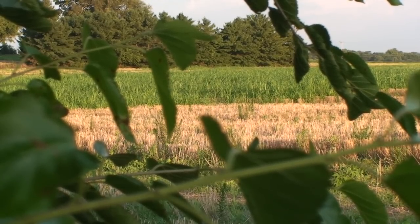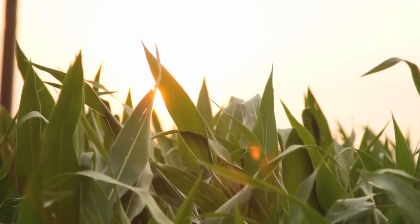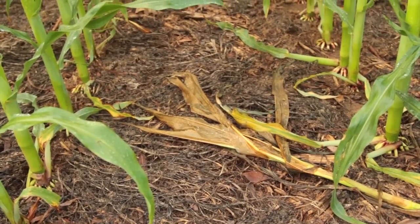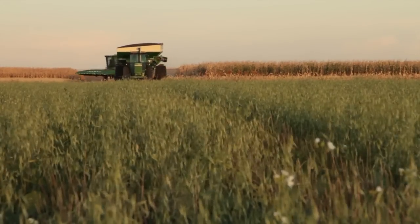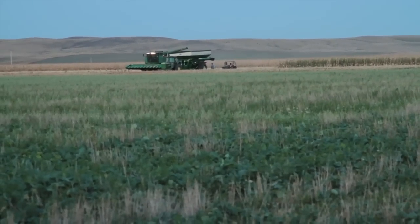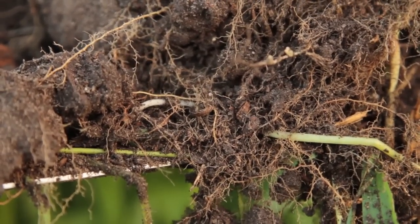And the reason being is you're capturing sunlight, and you have to feed those microbes 12 months of the year. So if you have live roots 12 months of the year, you're feeding them. Plus, now you're getting two sets of roots. So you've got your main crop, either corn or soybeans, plus you've added the second crop. And we know that a majority of the organic matter in the soil comes from the roots.